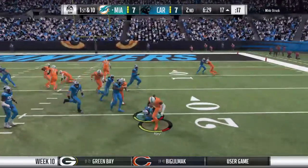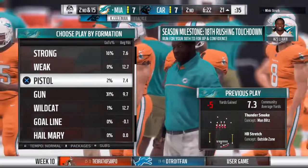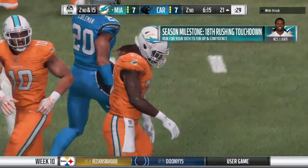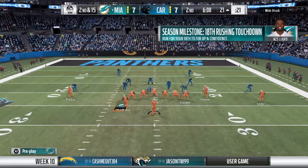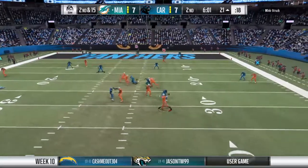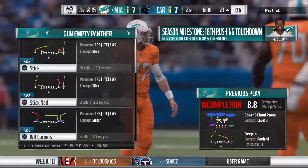Here's Ajayi. And maybe a measure of revenge there. He's had his way in this one, but this time they get him behind the line. So a loss of 5, and it'll be second down. Here's Tannehill now on second down. And seeing nowhere to throw, he chucks this one away from harm. Incomplete. Now it's 3rd down.